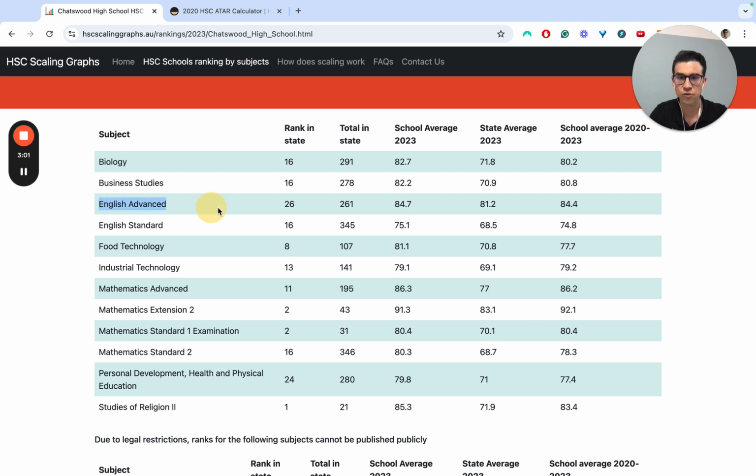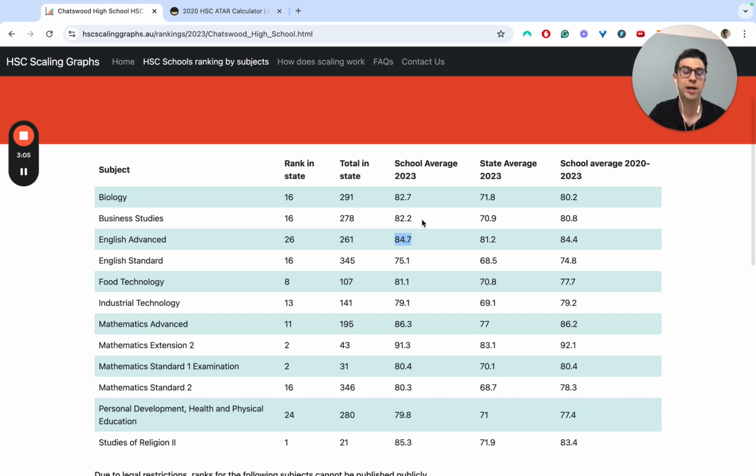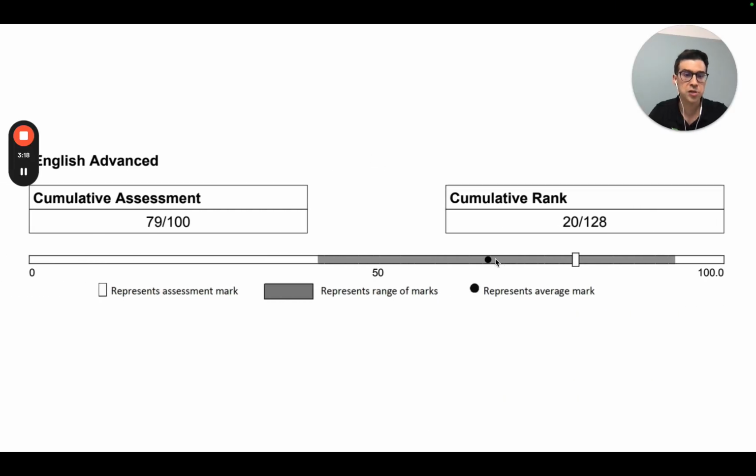And let's say in English Advanced, we can see the school average mark in the HSC is 84.7%, and it's well above the state average of 81.2 for English Advanced. So if we look back, this is not clearly the average here, but it gives you a way to go, okay, great, what's the mark that I've actually got here? And then in the HSC, year 12, what is the average mark the cohort gets? And where am I right now?